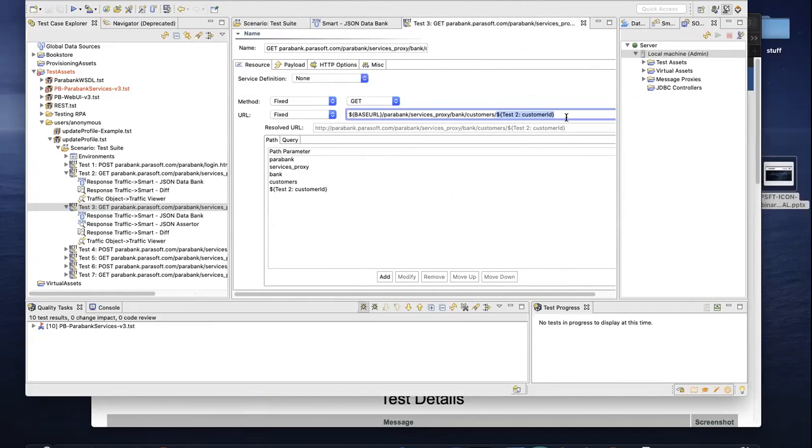It analyzed the traffic, applied its AI machine learning heuristics, and tried to do some pattern matching with probabilities. The more that it does this, the more that you train it, the smarter that it gets. So this capability of Parasoft SOA test helps me really embed the business rules directly into my API tests.